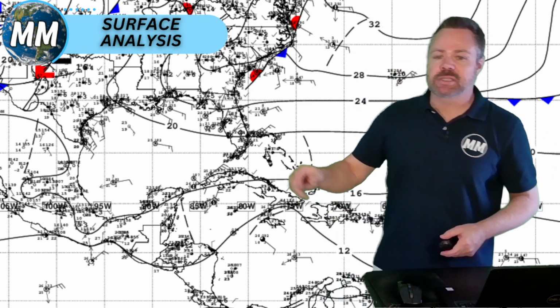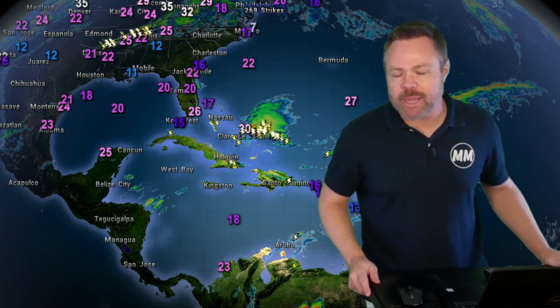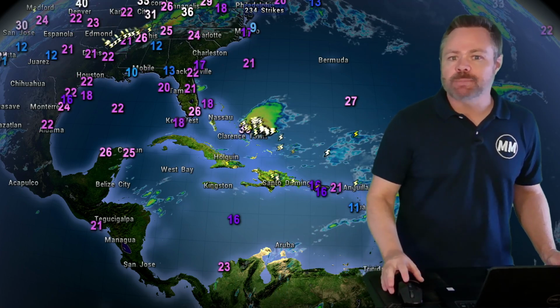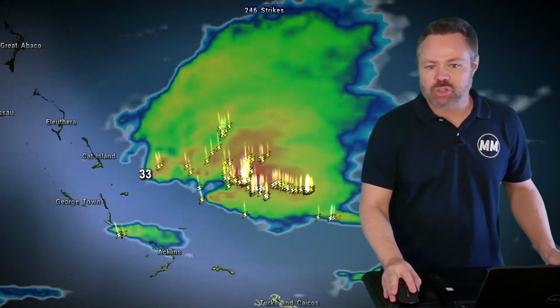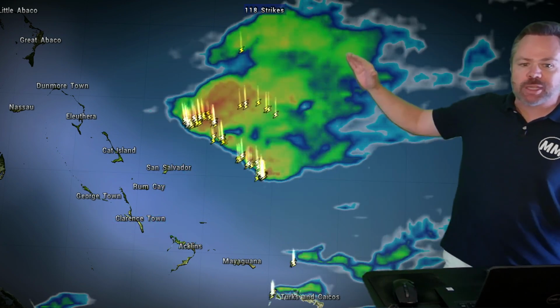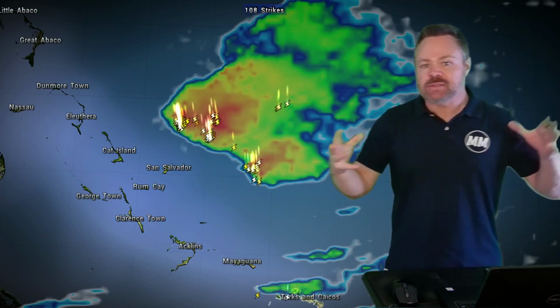High pressure tries to dominate the western portions with a little bit drier air, but still the opportunity to get some rain and some good winds back into those spots as we go through the week. So let's get started with this big ball of thunderstorms right now in the Bahamas. You can clearly see that along that trough line, there is a lot of instability in the atmosphere.